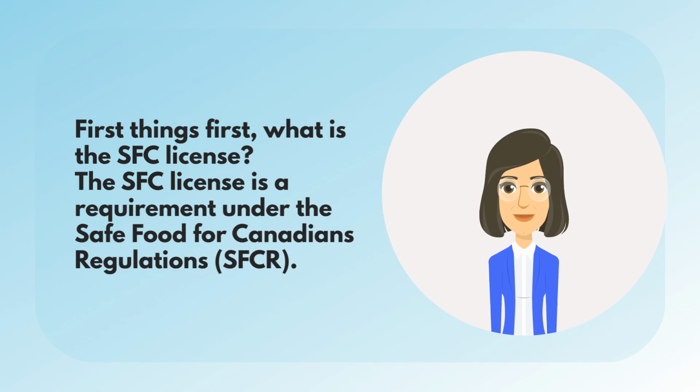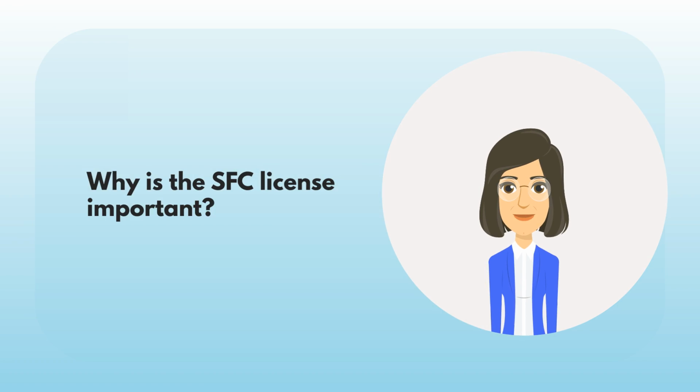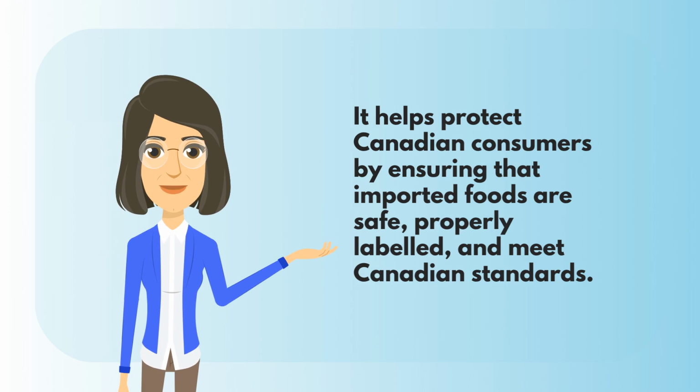First things first, what is the SFC license? The SFC license is a requirement under the Safe Food for Canadians Regulations, SFCR. It ensures that food imported into Canada meets the country's safety standards. Why is the SFC license important? It helps protect Canadian consumers by ensuring that imported foods are safe, properly labeled, and meet Canadian standards.